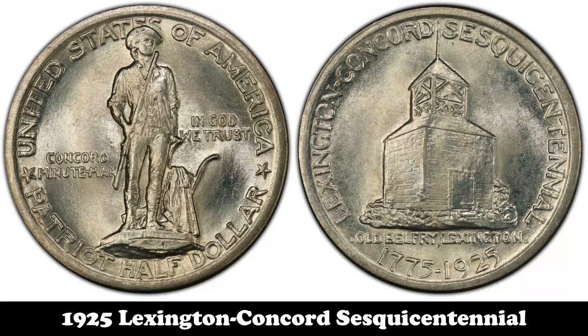Many of the Lexington Concord sesquicentennial half dollars were issued in small wooden boxes with sliding lids. The boxes had ink stampings of the Minuteman statue on the top and the tower in Lexington on the bottom, and those boxes are quite collectible today.